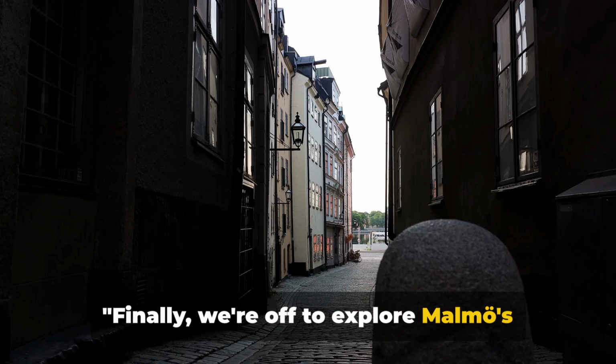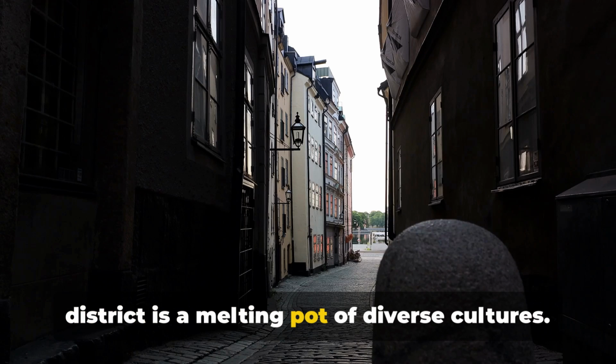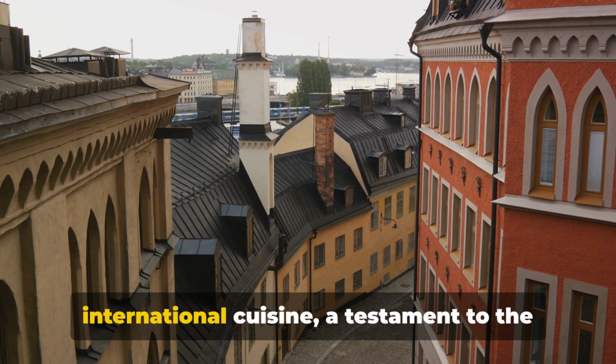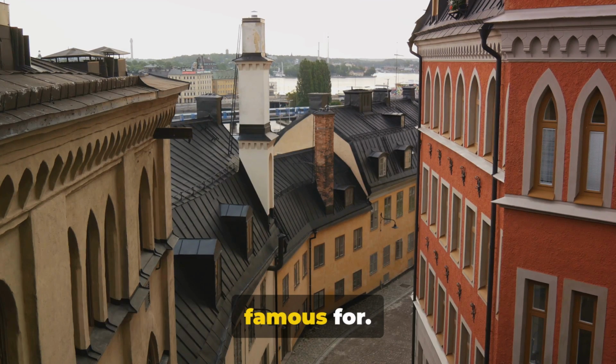Finally, we're off to explore Malmo's vibrant Målarvangen district. Known affectionately as Målan, this district is a melting pot of diverse cultures. As you stroll through the streets, you'll be greeted by the tantalizing aromas of international cuisine, a testament to the multicultural atmosphere that Målan is famous for.